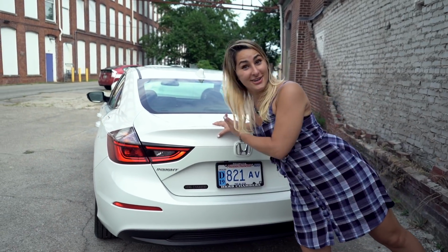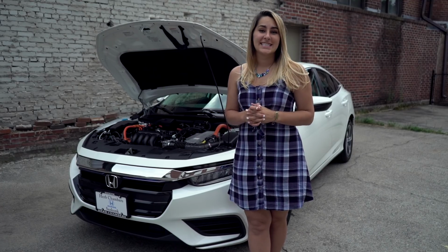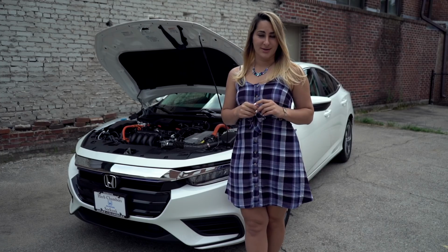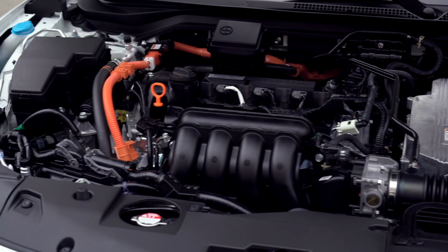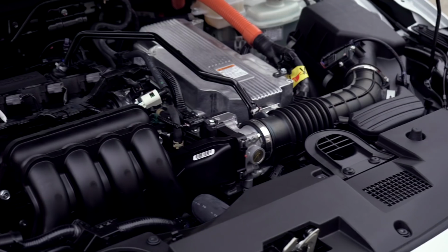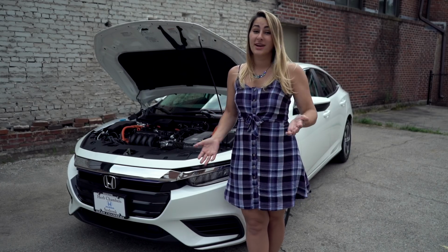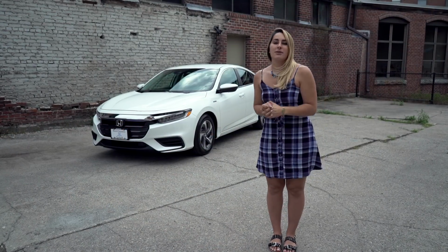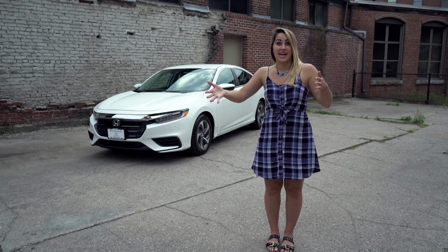Now let's take a look under the hood. Under the hood of the 2019 Honda Insight is Honda's third generation two-motor hybrid system. It's a 1.5 liter Atkinson cycle engine, which produces 151 horsepower. It has an electric CVT transmission, and together they yield 55 city, 49 highway, and a combined 52 really impressive miles per gallon. When you're in the hybrid game, you're competing against rough contenders like the Prius. So I think a way to get over on them is with the styling.